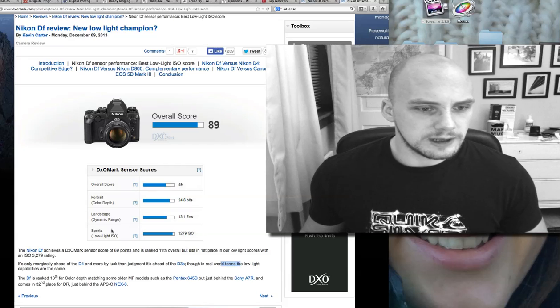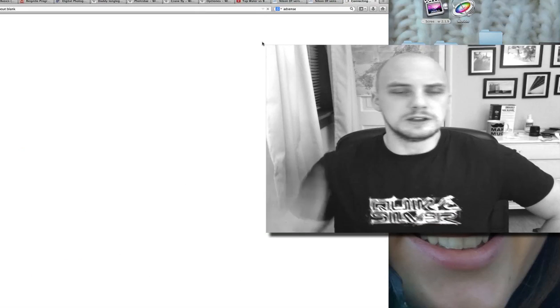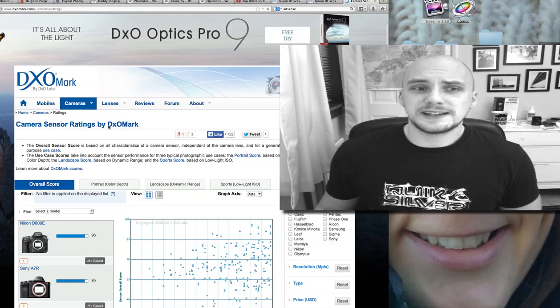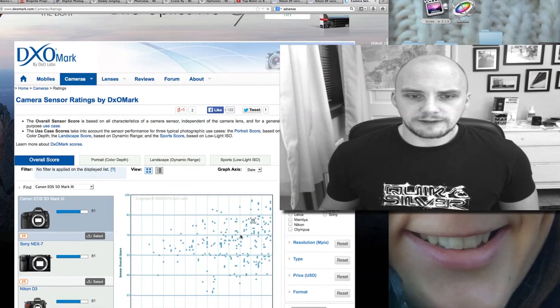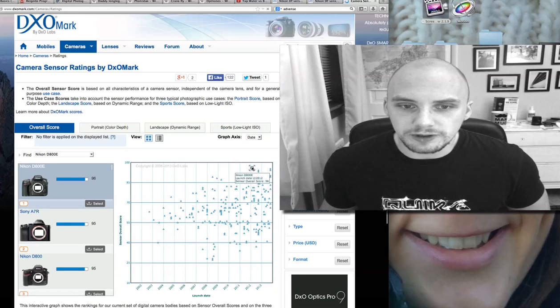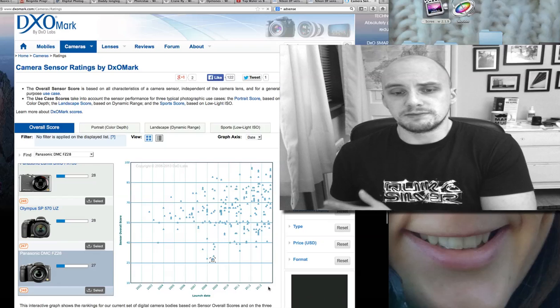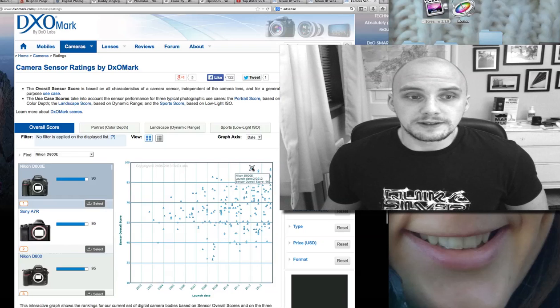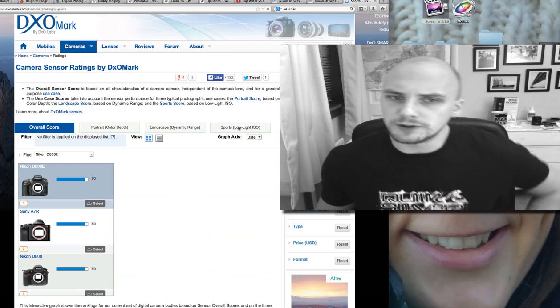Okay, so let's have a look at the low ISO comparison here. If you go to camera sensor rankings by DxOMark, you've got this cool little graph which shows you lots of little dots. You're thinking, what's the best here? Well, what it's showing is the more to the right is the years, and the higher up is the more sensitive. Oh no, that's overall score. Sorry, we've got to change it to low light sports.